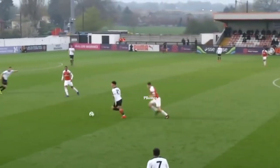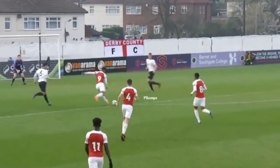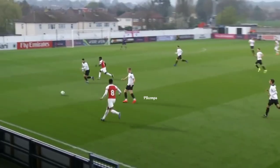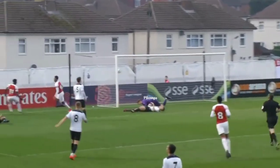Great pressure from John-Jules, but he finds Babos and back to Wassel again, but John-Jules is there, steadies himself and scores! You can't be more clinical than that! That's a great ball for Saka to run onto. Good move from Arsenal, John-Jules!